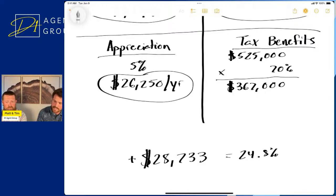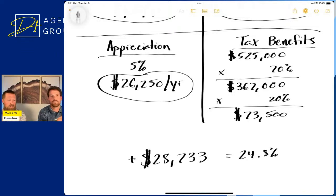Okay, so we're just going to take a ballpark average. Let's go 20%. We'll multiply the structure value, so we'll be able to depreciate that structure value down by $73,500, give or take, in year one. Awesome. So the person that runs this, let's say that they're in the highest tax bracket, paying a 37% federal tax rate. 37% of $73,500 is $27,195.